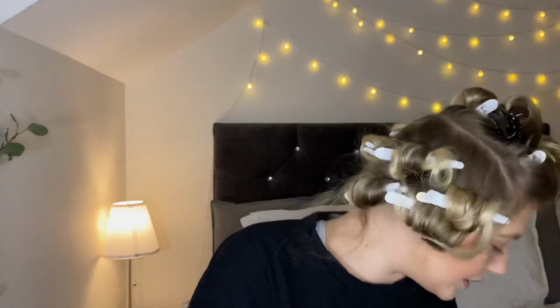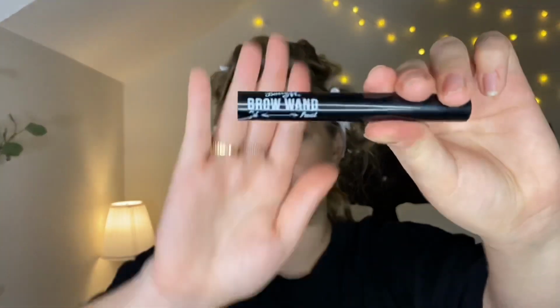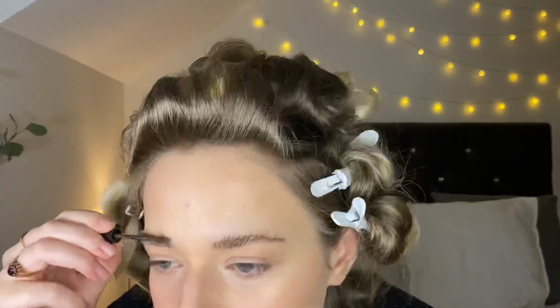Okay, so now what I use is this Barry M brow wand. It's got a pencil and it's got a brow gel on it, and it's actually snapped, so the two pieces are separate, but it does come as one, like that. And what I do is I get the little brow gel first of all because I like my hairs to be a bit darker. And take my spoolie and I just brush them again.